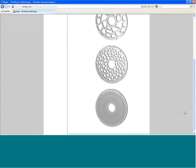So it's one of the unique grinders that you'll see shown at the WEFTEC as well. And we will have all this equipment available for people to see at the numerous shows that we do throughout the year as well as WEFTEC.